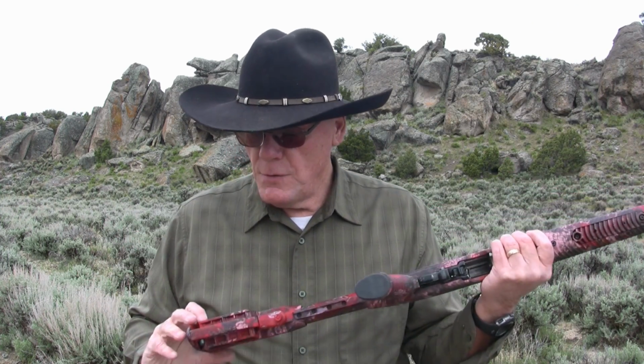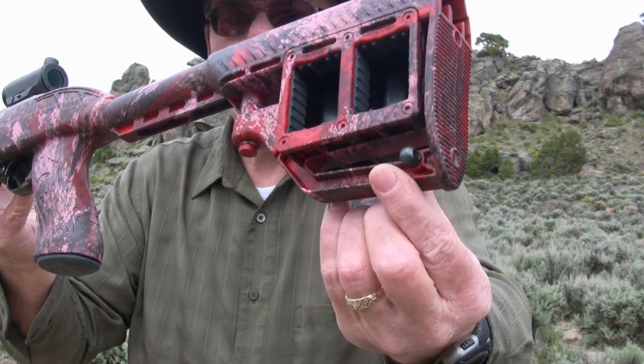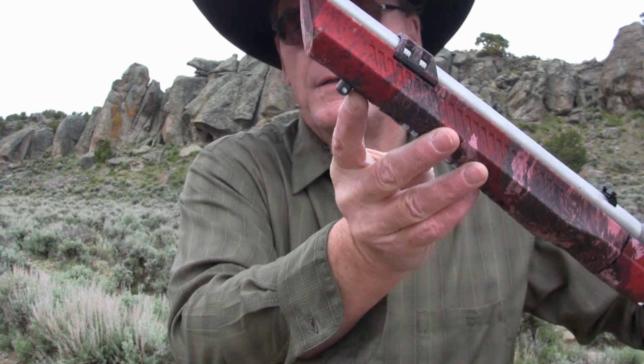Does come with two studs here for a sling, of course, right here, a sling or a bipod. I will most likely put a bipod on this.